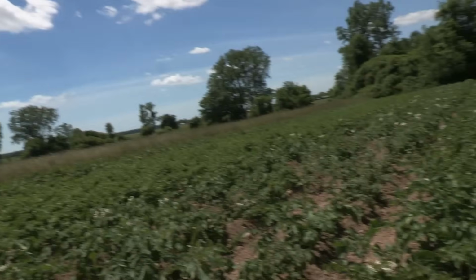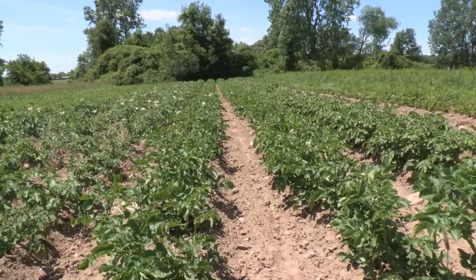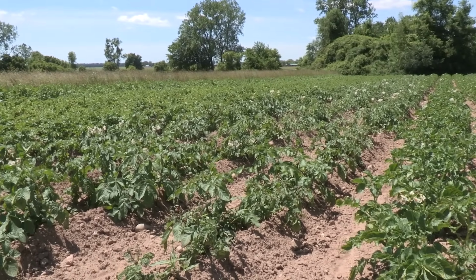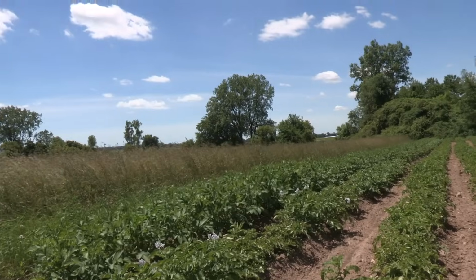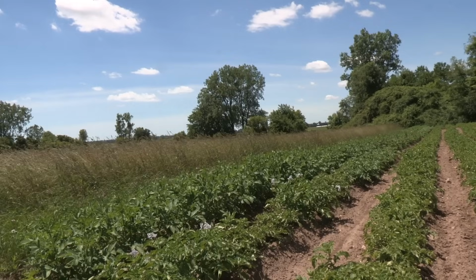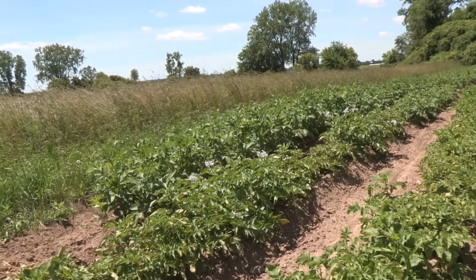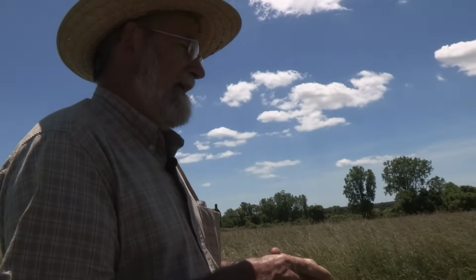So there's quite a few different varieties in here, as you can see by the color of the flowers. But there's been no hand weeding in here so far. There will be some later in the season. They're all planted at the same time. There's actually a few different varieties we selected last year. We've done this for 3 years now. We've quit now because we've got the material we want, but there's still a few we could select from.